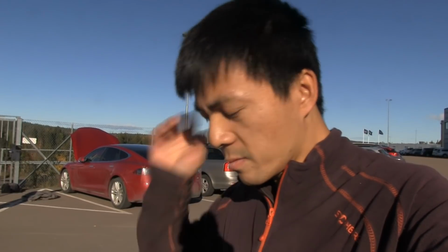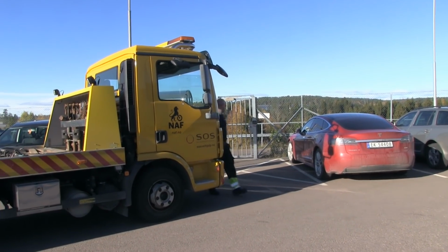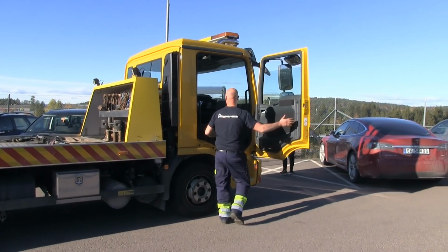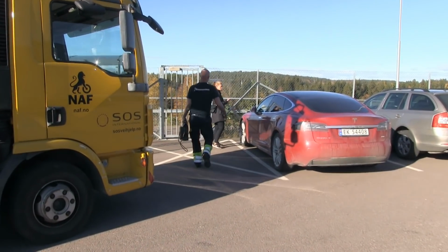Okay, I think that's Tesla. All right, the cavalry is here. Hi. So he has, of course, a more powerful booster. Yeah, that one is way bigger than my toy. So at least we'll try to boost it up and see if that helps.